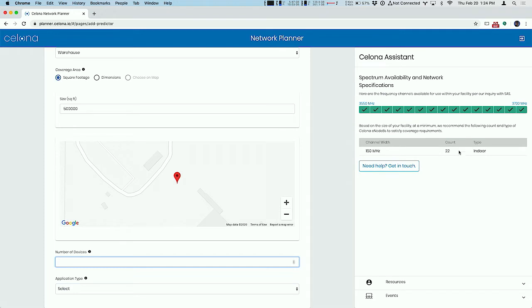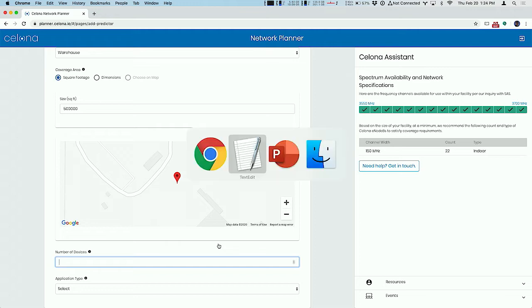And what you'll see here is now on the right-hand side, we've populated an initial estimate for a coverage-based design that you need approximately 22 indoor E-node Bs, which are access point equivalent in cellular parlance. So to cover all 500,000 square feet, you might need 22 LTE APs. That's just for coverage, though. So now what happens if I have capacity requirements that I need to integrate?